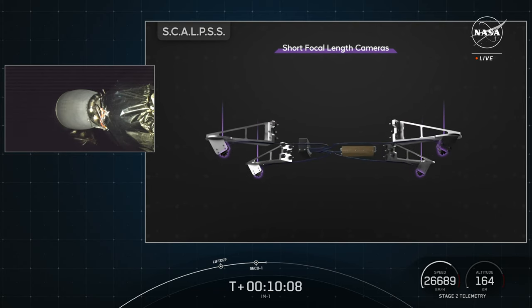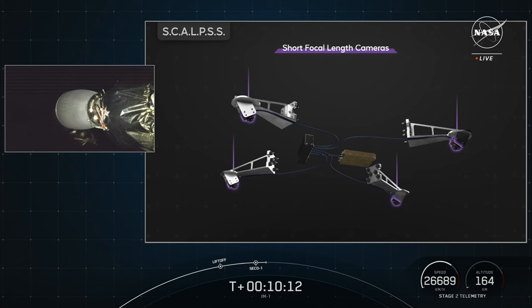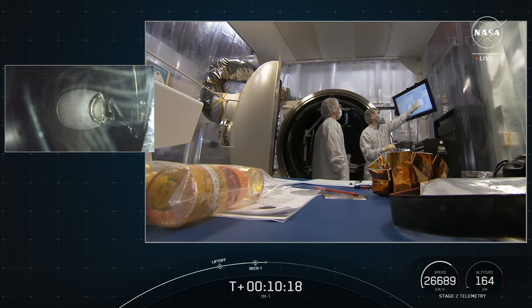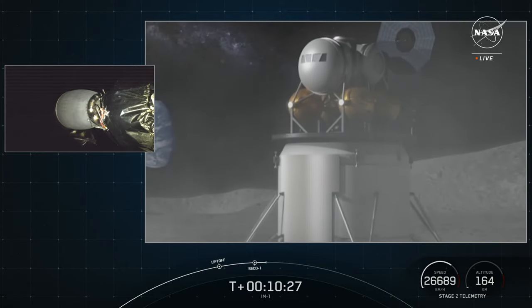SCALPS is an array of small cameras that will be placed around the base of a lunar lander and collect imagery during the descent and landing of the vehicle. Using a technique called stereophotogrammetry, we can use those images to reconstruct a 3D shape of the ground. As the lander comes down, its hot engine plumes will interact with the surface. Our cameras will begin acquiring images from before this interaction begins until after the vehicle has landed on the surface.